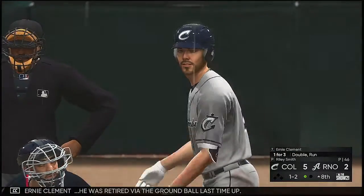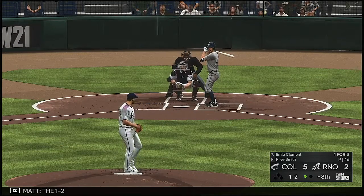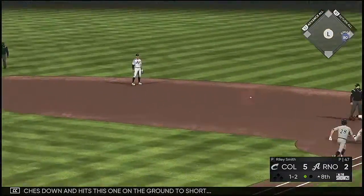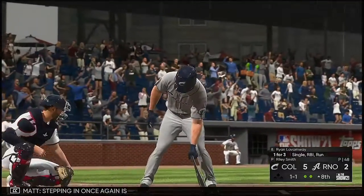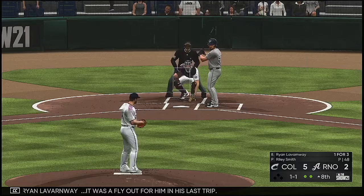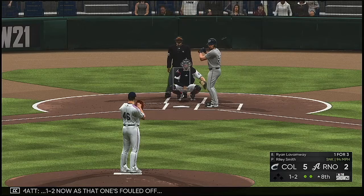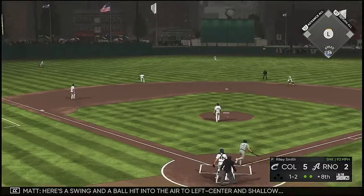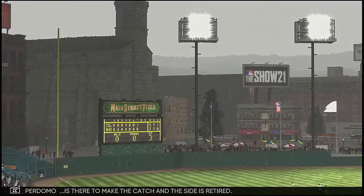Next up, Ernie Clement. He was retired via the ground ball last time up. The 1-2. Reaches down and hits this one on the ground to short. And there are two away now. Stepping in once again is Ryan LaFarnway. It was a flyout for him in his last trip. 1-2 now as that one's fouled off. We're in the eighth inning now of a 5-2 ball game. Here's a swing and a ball hit into the air to left center and shallow. Perdomo is there to make the catch and the side is retired.